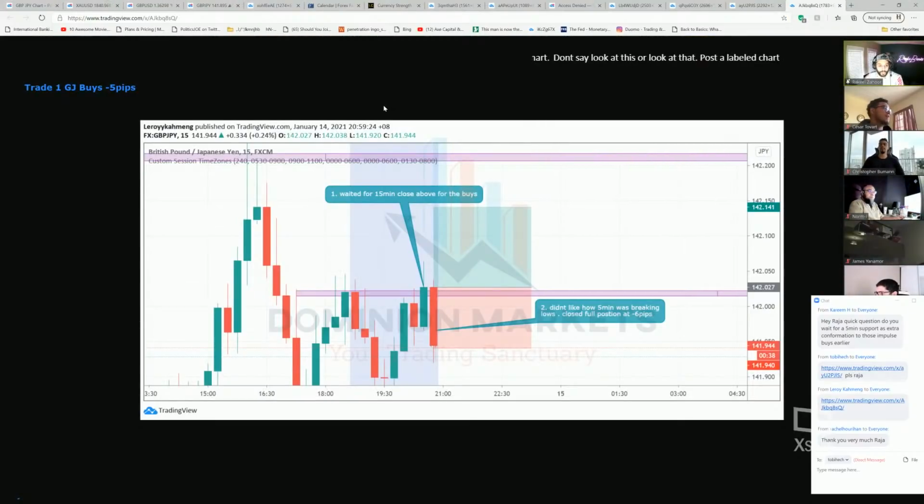Let's take a look at this chart over here. Wait for 15 minutes, didn't like how it was breaking, close full position at -6 pips.